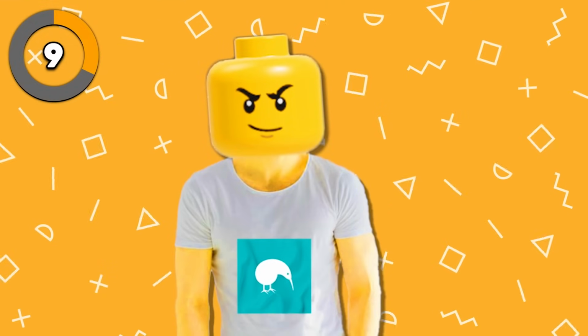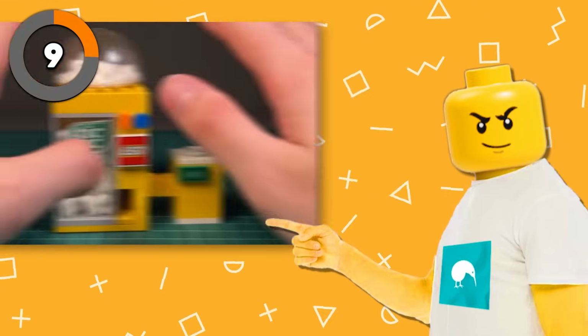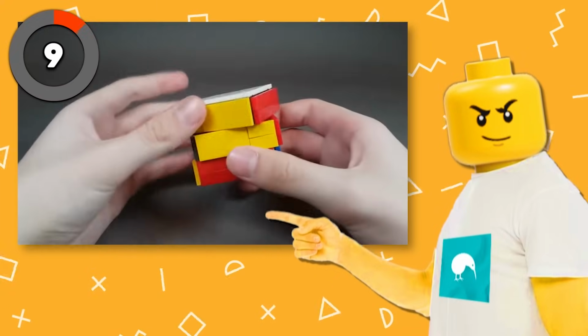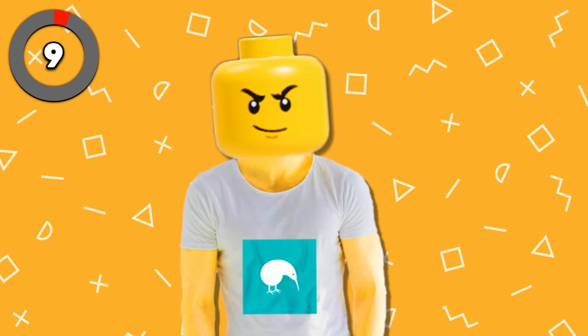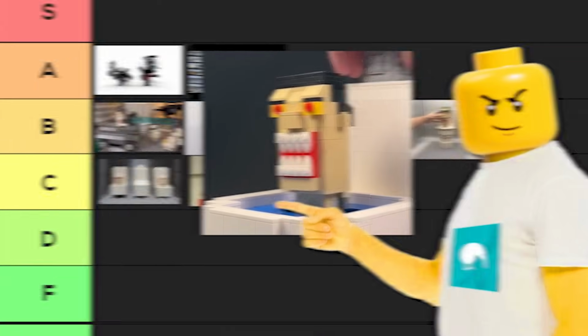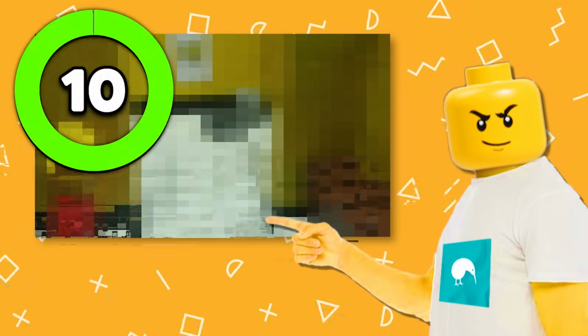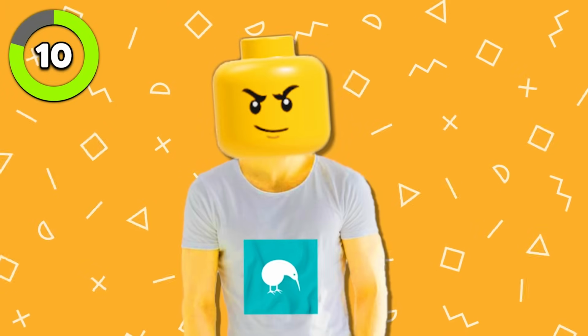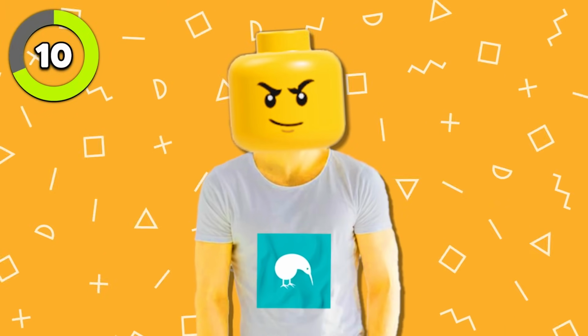Brickle also has some other crazy unique LEGO builds, like this working LEGO vending machine, a gumball machine, and even a Rubik's Cube. Overall, these ideas are super unique, so it's going into the A tier. This Skibidi toilet animation is yet another stop-motion video, this time recreating the first ever Skibidi toilet episode.